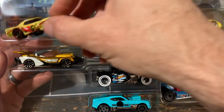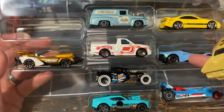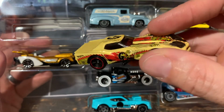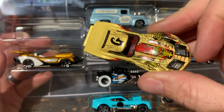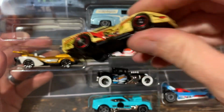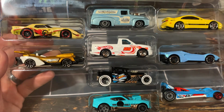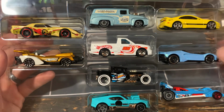Also, we have, and this is not an exclusive, by the way, this is just a mainline, that Lamborghini is. Corvette's also a mainline as well. Another one I could have had and I kind of passed on, but definitely glad to have it in here. It does add to the value because I'm okay with it. I like Corvettes. Thought it was a pretty cool design. I just try to limit my mainline purchases.